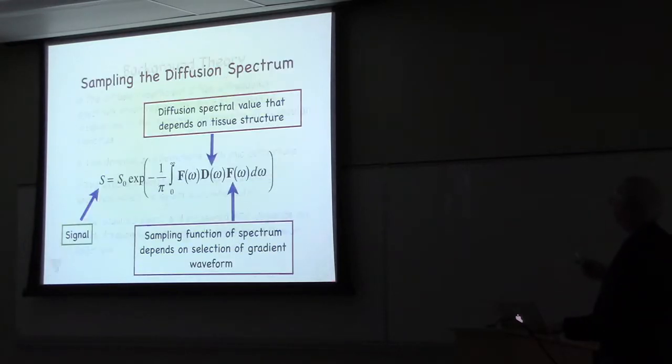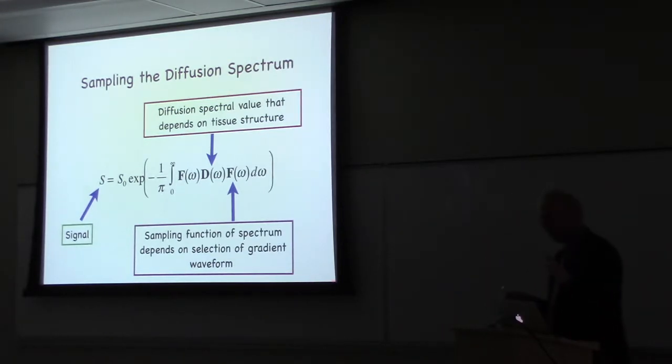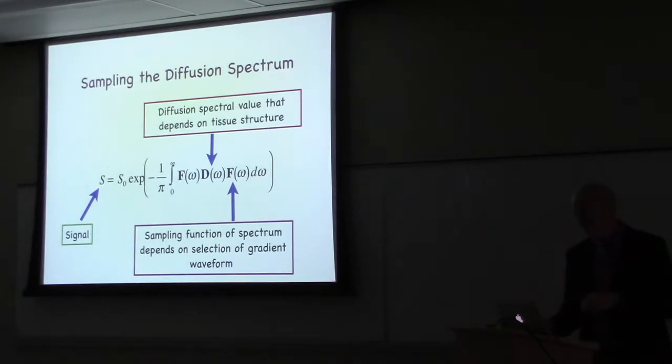So I'll flash this. This is the second equation. You need to pay attention. What it says is that the signal now depends not only on this diffusion coefficient, that's a function of frequency, but on where you measure that frequency according to this function, which is dependent on the gradients that you choose. If you choose the gradients to be a single-cycle sinusoid, then this becomes a delta function at some frequency. You just measure at that particular frequency, but you can then vary that and map out the entire spectrum.